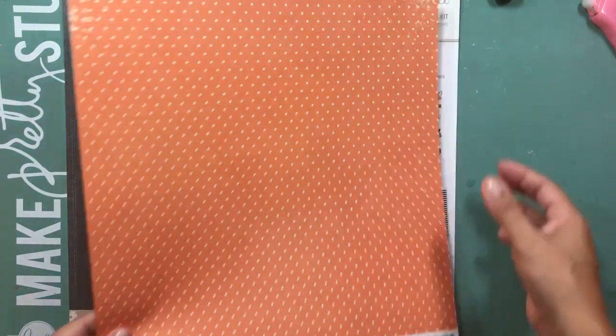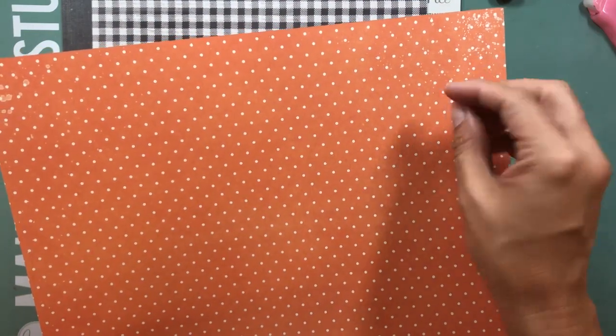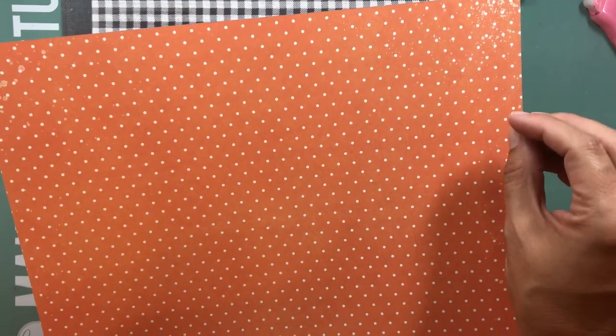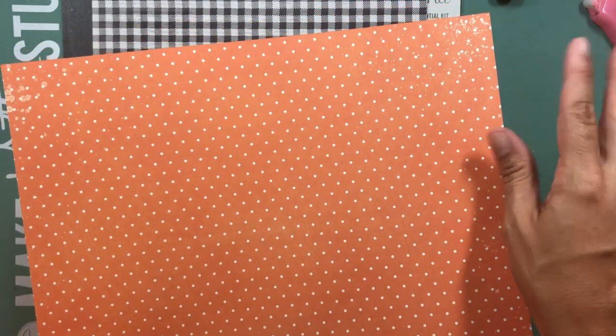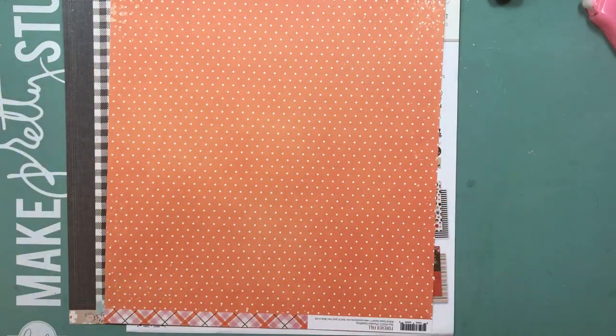And this is not really an ink splatter, so it almost reminds me of when you watercolor something and then you throw some water on it and it almost separates. That's not the word that I can think of right now. And I hate when I can't think of the word when I'm filming, but it basically just removes the ink or the color from it. That's what it reminds me of on here.